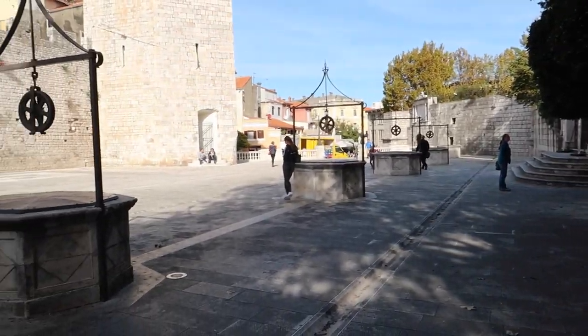Okay, next stop, where are we? Next up, we are visiting five different wells. It would have been a really important source of water, and it was also built by the Venetians, so it has a lot of history behind it. Yeah, and these wells are almost like quintuplets. Yes. Identical. There they are.